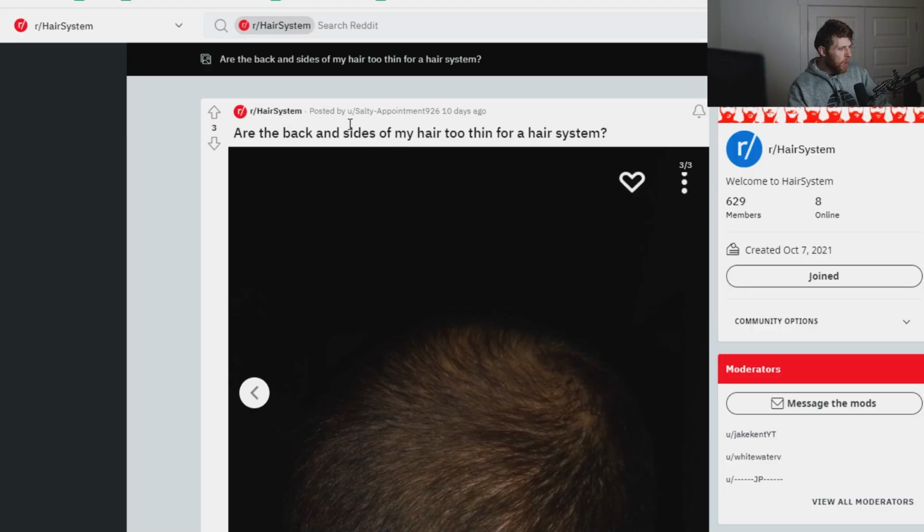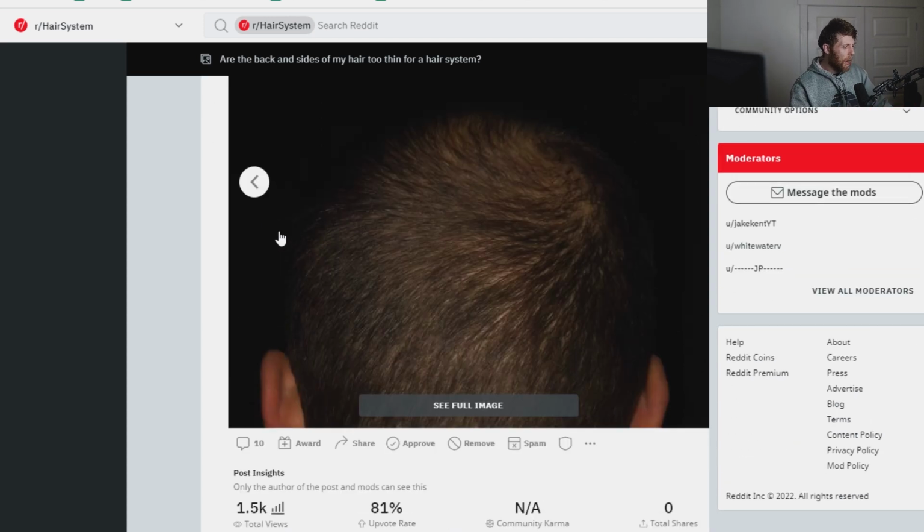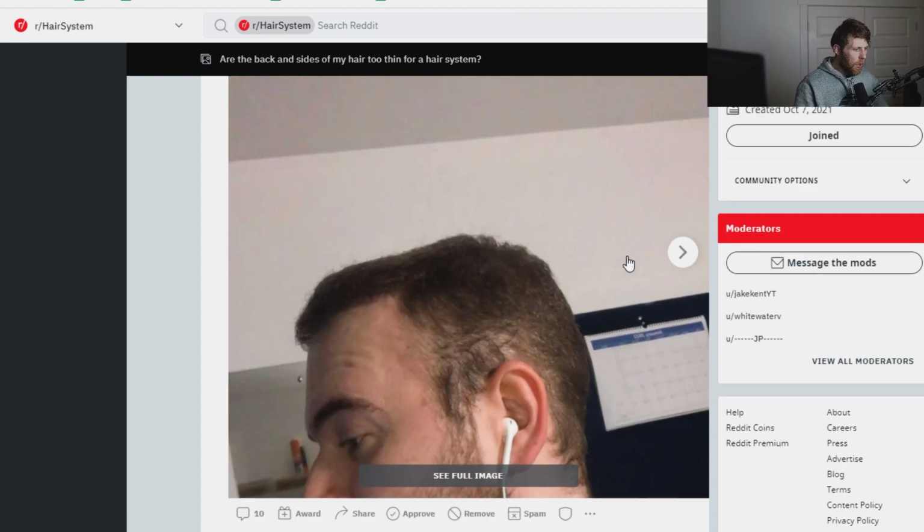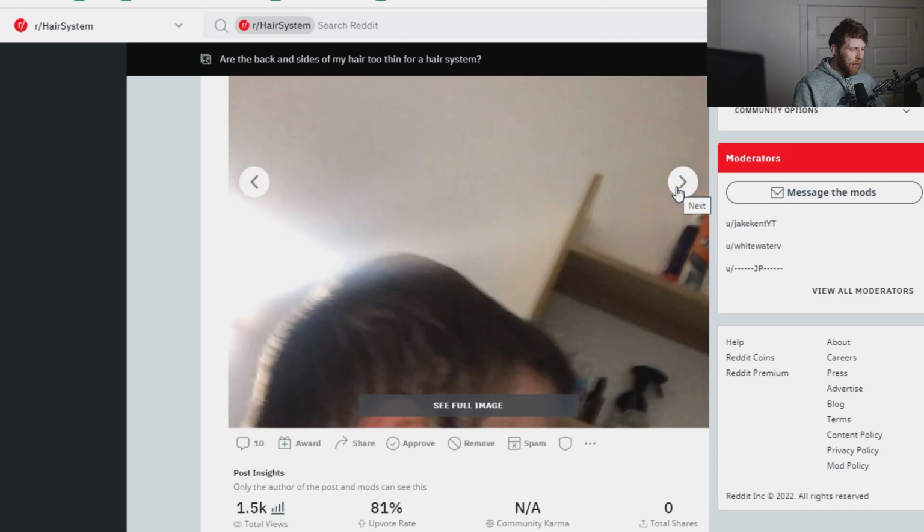All right, so this is a post that came about 10 days ago, and the guy is asking, are the backs and sides of my hair too thin for a hair system? So I wanted to take a look through these photos with you and comment down below what you think. So we see definitely some diffuse hair loss right here, receded temples, of course. That is a blurry shot that looks like it was taken after a couple of shots of tequila.